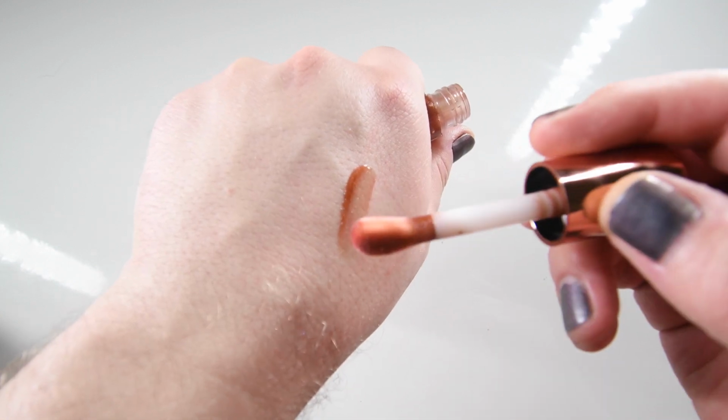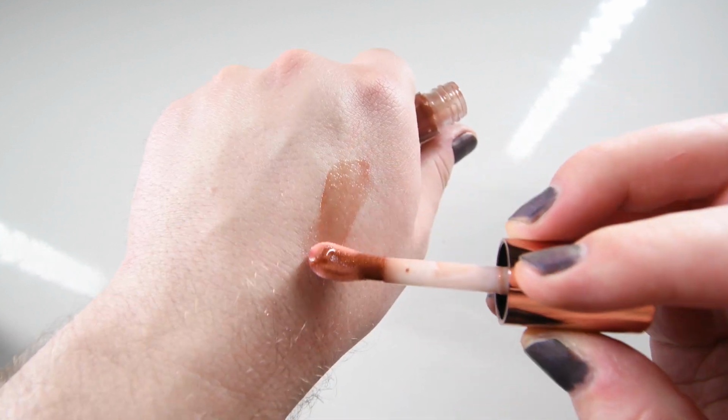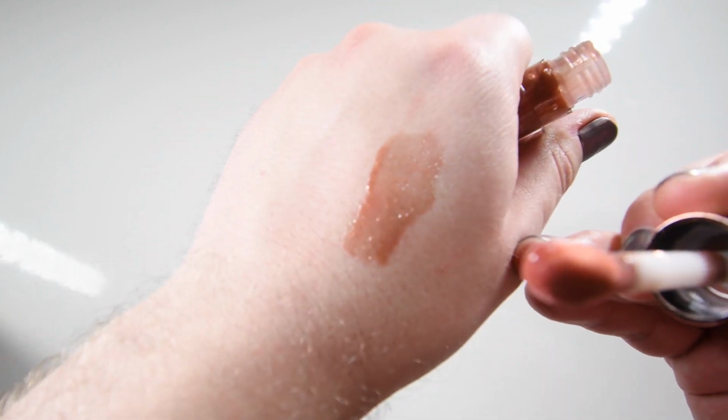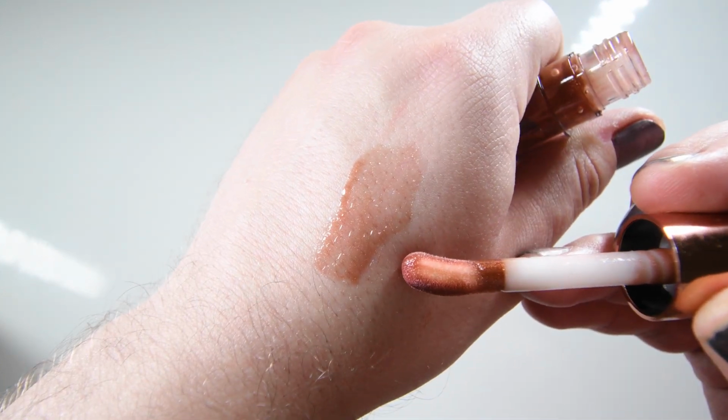You would think that because it's part of the Heat line, it would be a warm plumping gloss, but you'd be mistaken. It's a cooling one. I have no clue why they put this out as the Heat plumping gloss, and it is in fact a cooling gloss. That makes zero sense to me.